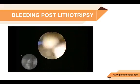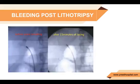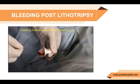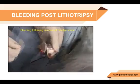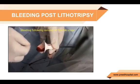See, now I have gone into popcorn early. If you go popcorn early, you will get more frustrated. Whether it is breaking or not, you will not have vision. Where it is touching, you don't know. On X-ray, nicely, it is getting fragmented. But when I came out, see the blood. Why should such an amount of blood come? That means you have perforated and poked a vessel somewhere, a major vessel.